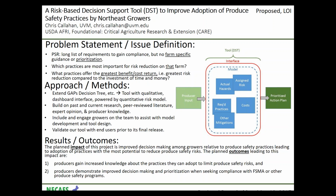And so the general idea here for this project, which by the way is very early stage, is that we're putting an LOI, a letter of intent, into the AFRI Foundational Critical Agriculture Research and Extension priority area in the current AFRI RFP. And the general idea is there are some good tools that we can start with that exist, the GAPS decision tree, for example, the OFRR guidance template, for example, and those tend to be fairly qualitative in terms of their risk basis, and also we're trying to get to something that's really providing a prioritized action plan.